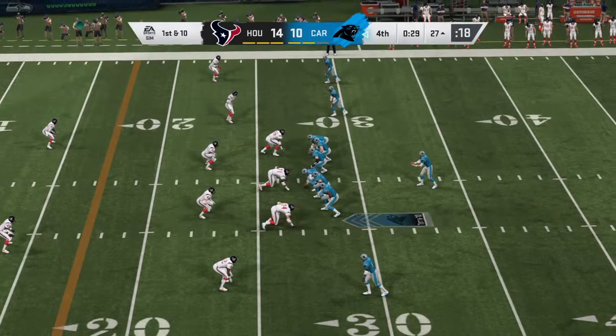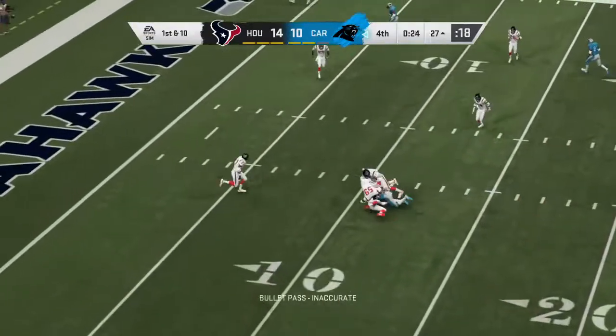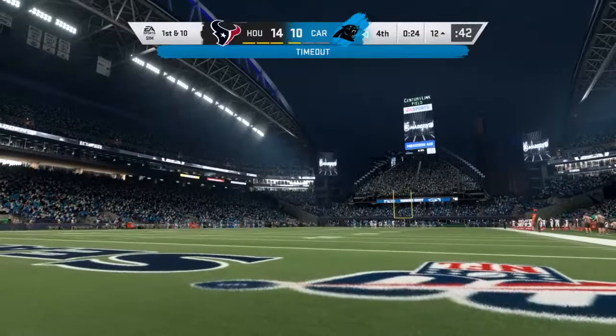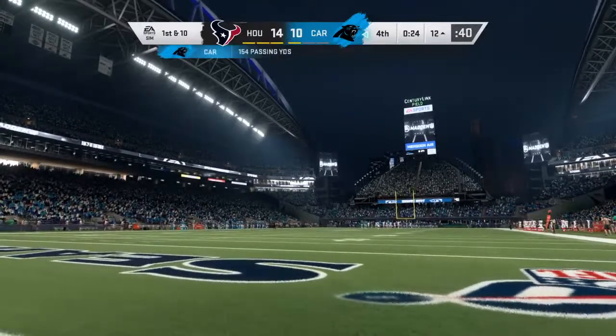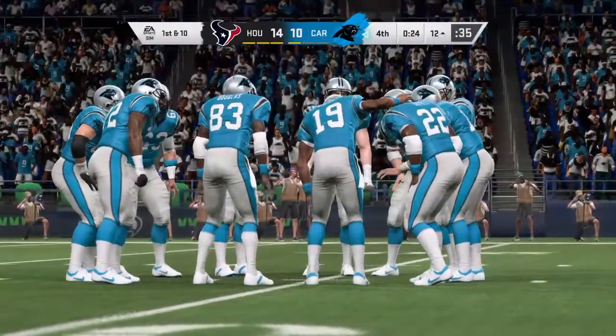1st and 10. They'll look to throw. Oh, a scrap for the football, and he's going to come down with it. The Panthers going to use the 2nd of their timeouts as they'll stop the clock with 24 seconds to go in the game.